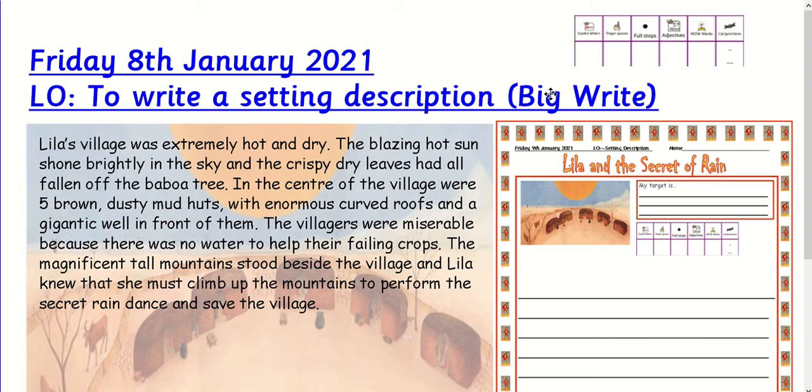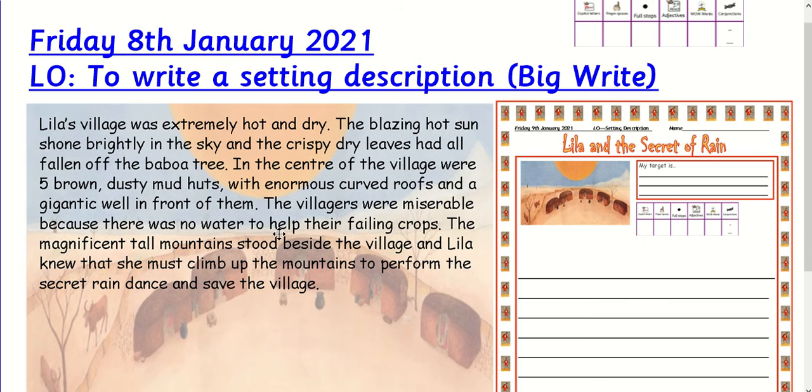Today your learning objective is to write a setting description which is your big write for this week. So all this week you have been writing some fantastic sentences using adjectives, conjunctions, wow words, all to write your own setting description to describe Leela's village. In your learning pack, you will have an example, what we call a waggle, setting description here. And you will also have your big write sheet of paper there.